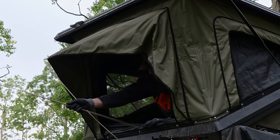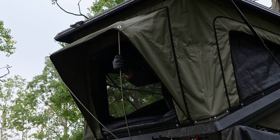Honestly, I'm still learning the best sequence for setting everything up, since this is the very first time we've camped with the new tent and awning installed. So I want to get a proper feel for everything before I dig into the details with you.